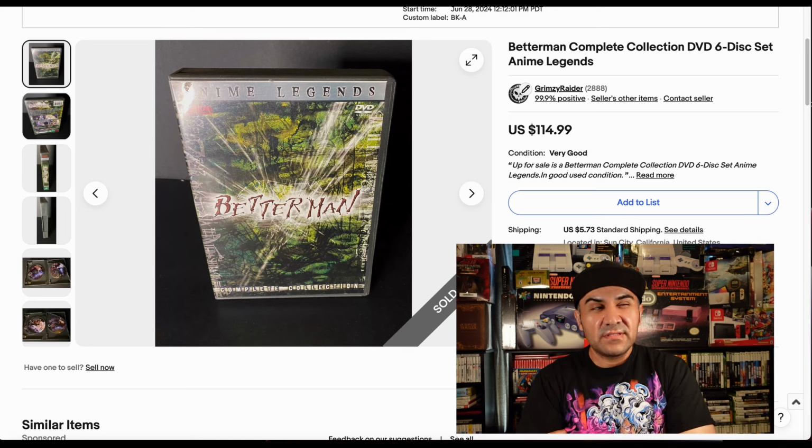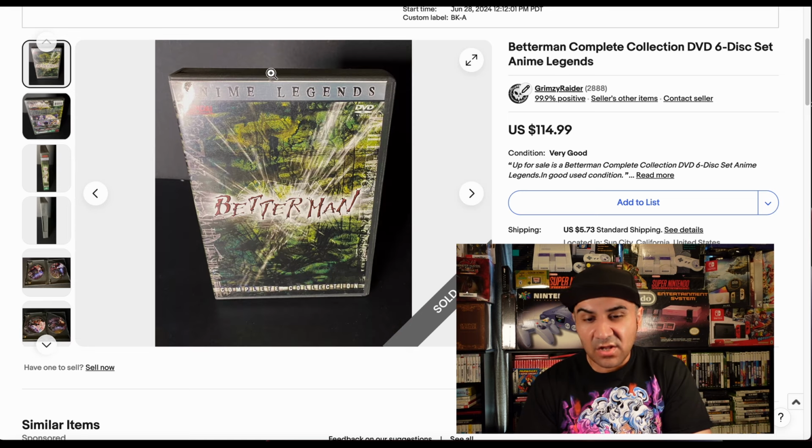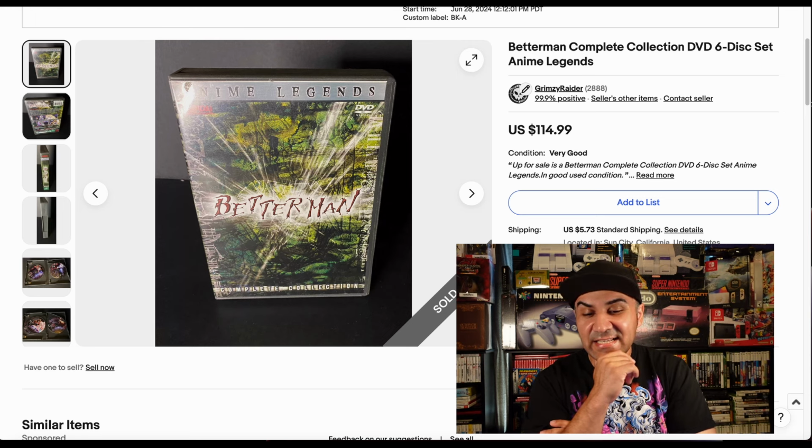This one right here is an interesting one because I did get this at a garage sale years ago, 2010 or so. I stumbled upon a garage sale that had a bunch of anime DVDs. I think they wanted like $2 a disc, so I think at this one I ended up paying like $10. I was gonna keep all this anime stuff, but I looked at my room. All my anime stuff is in my actual room. I wasn't ever gonna watch it, so I saw the value of it and decided to just list it, and it did sell for $114.99.